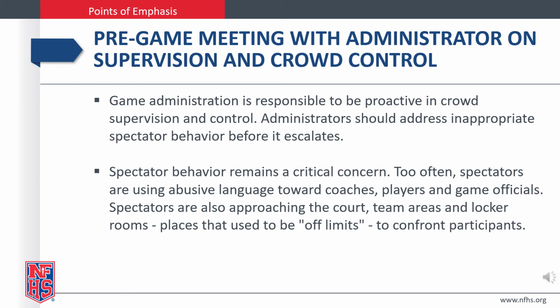Game administration is responsible to be proactive in crowd supervision and control. Administrators should address inappropriate spectator behavior before it escalates. Spectator behavior remains a critical concern. Too often spectators are using abusive language toward coaches, players, and game officials. Spectators are also approaching the court, team areas, and locker rooms, places that used to be off limits, to confront participants.